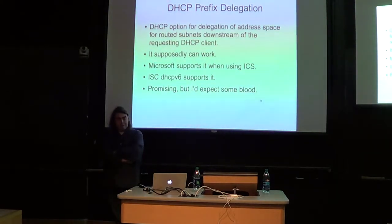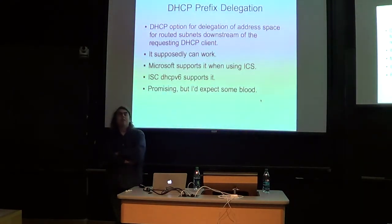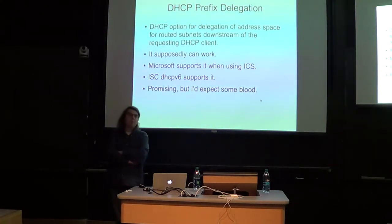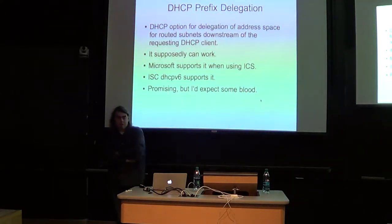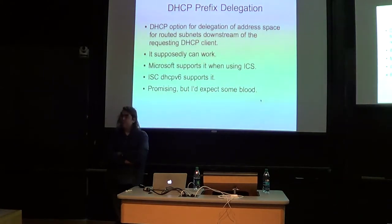There is this cool concept, which has probably helped push DHCP a bit, DHCPv6 that is, called prefix delegation, where a client can basically ask its DHCP server, hey, I'm actually a router. There's some stuff behind me. I need to number these network interfaces. Can you give me some address space? And it says, here, have some address space. Carve it up however you need it.